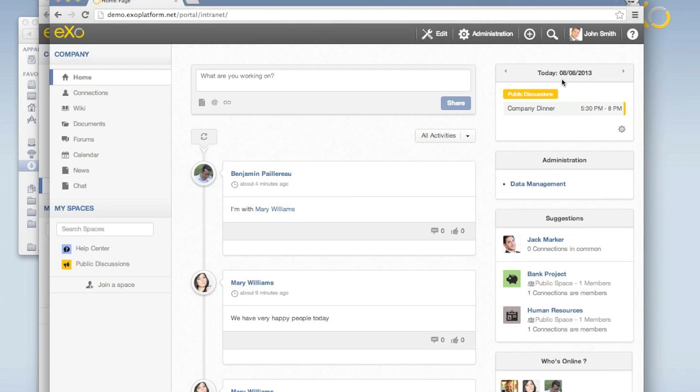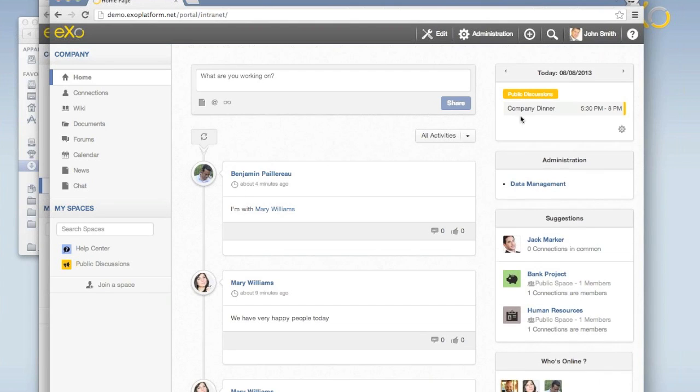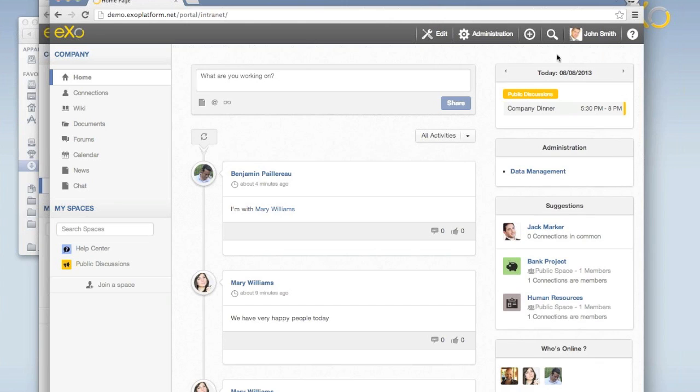Now, as you can see, my today's view is at the top, and it will be the same for all the users. And like that, you can filter applications based on permission. So you can say that this administration application is just visible by the administrator, for example.